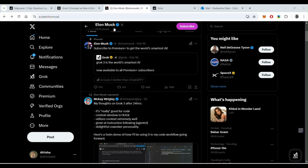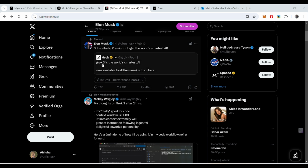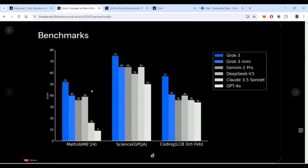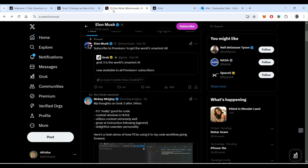Elon Musk's XAI has recently released Grok 3, and it has been claimed as the world's smartest AI. Yes, it has broken many of the benchmarks. If you see, the early Grok 3 version is far above Gemini, DeepSeek, O1, all these models. It has shattered many of the benchmarks in maths, science, coding, and is considered one of the best models available in the market right now.